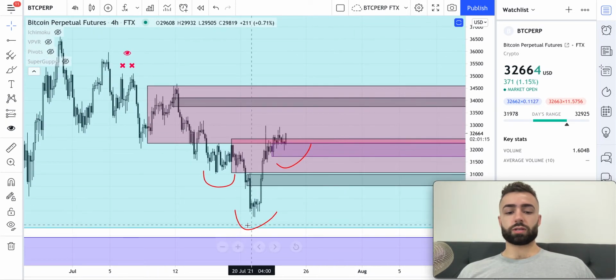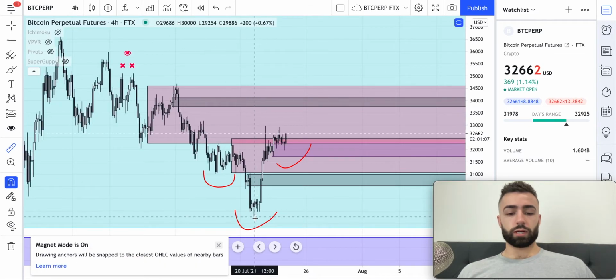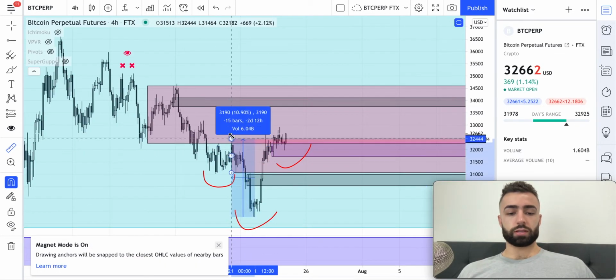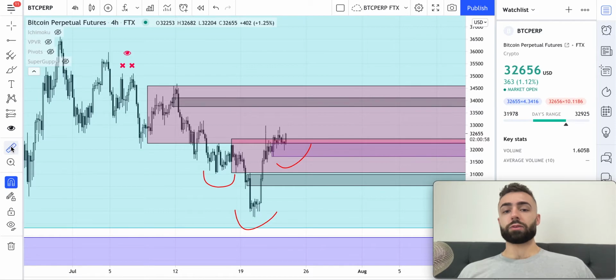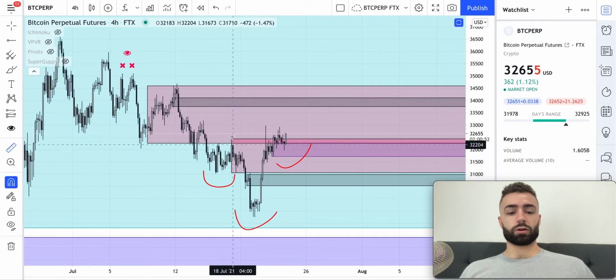is always going to be a measurement from the head up to the neckline. So if we take our measurement tool, we put on our magnet tool, we come down to the low and measure it up to this high, we have 3190. So now what you can do is you take that amount and you add it, for an inverse head and shoulders, you add it to the neckline to get your target.